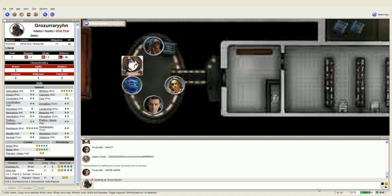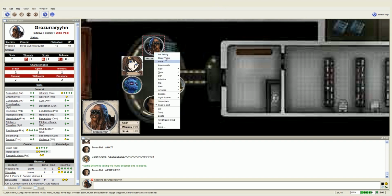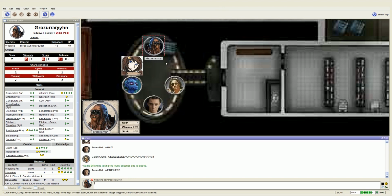So, can we perceive anything? Sure. That roll. Might be dangerous. Yeah, there's all sorts of dangerous things. You have to be more specific than that. Well, is there anything that looks like it might be another trap involving thermal detonators?